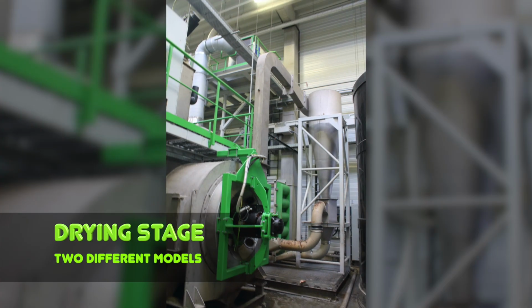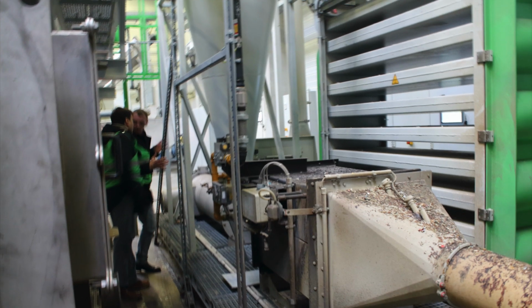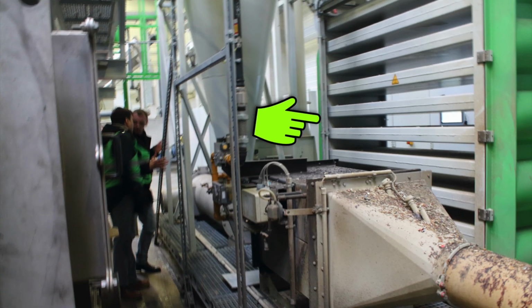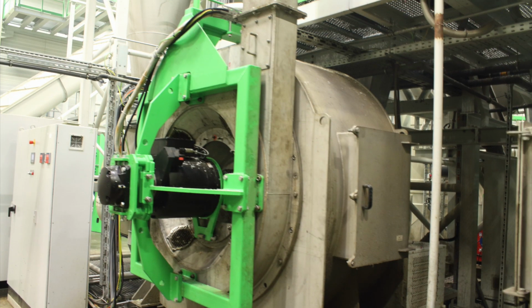Next is the drying stage. There were some disappointments here, but Santa returned twice and fixed the problem. The first version of the drying system, which was bought from a subcontractor, didn't prove to be effective. That is this flat pipes system. Someone made a drying system for them and it didn't work, got clogged and didn't dry enough.